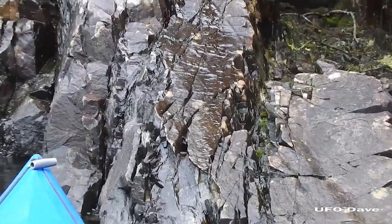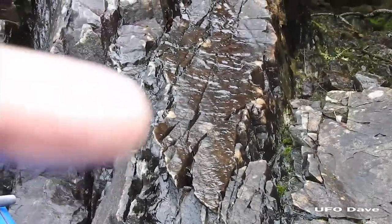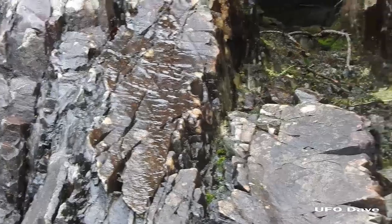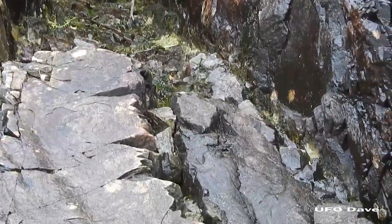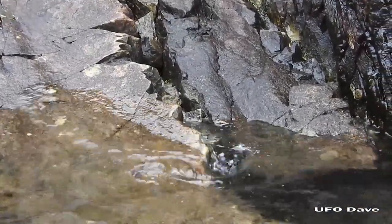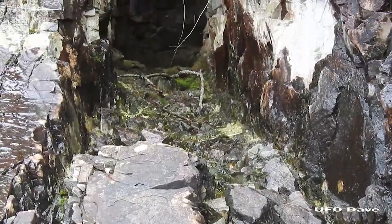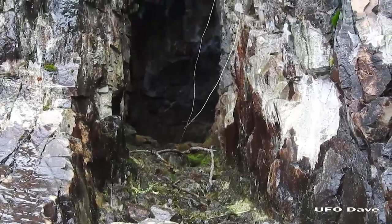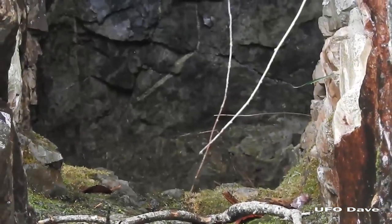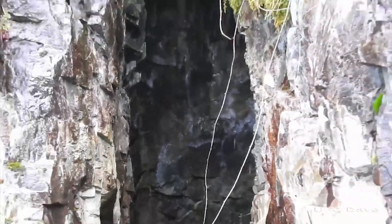Oh, man, just the scratch marks, claw marks, three of them, okay? Look, one, two, three. All these scratch marks, triangular rocks. This is dripping with water here, so it's nice and moist. It's been opened up inside. It's much wider inside than it is on the outside.